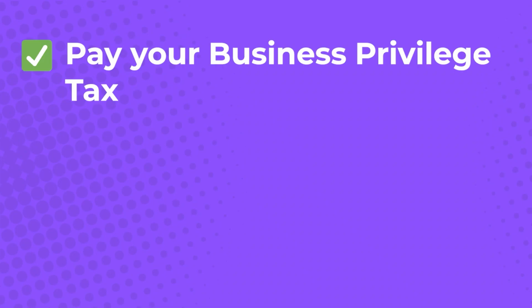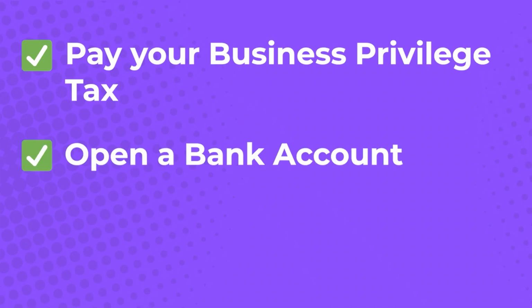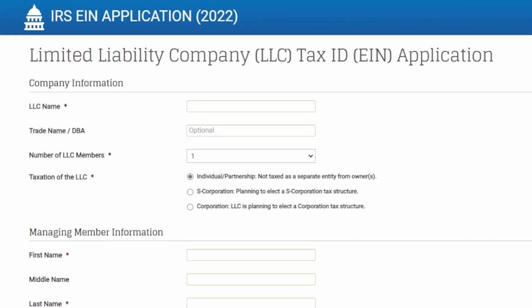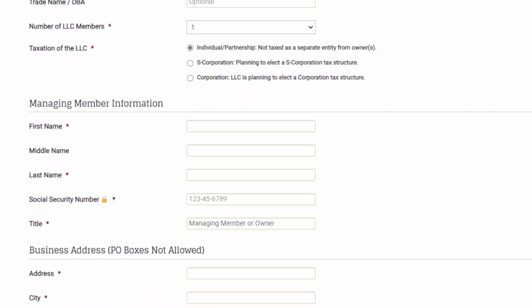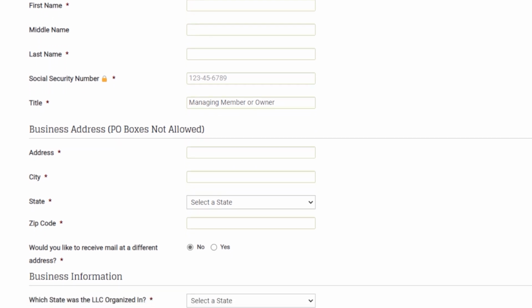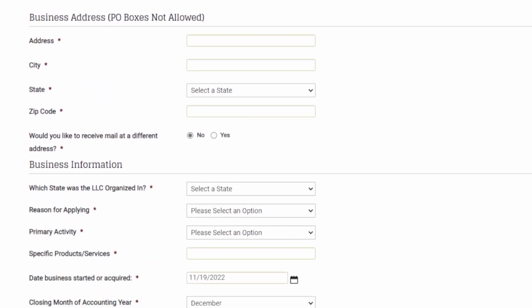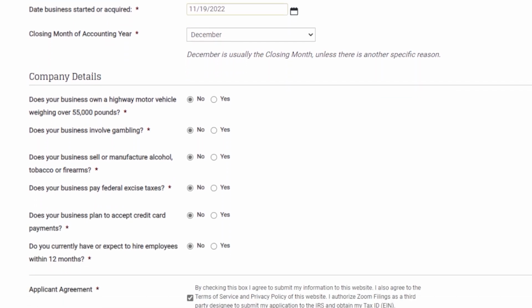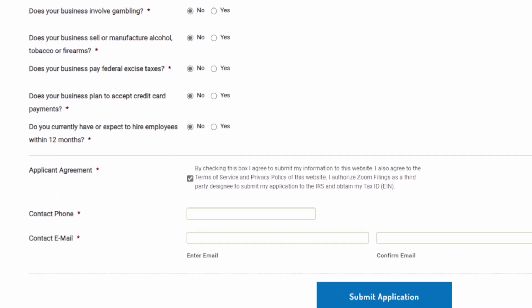All firms pay a business privilege tax, and the state requires you to have an EIN to file. You may also be required to provide your EIN when opening a bank account or applying for municipal permits and licenses. Obtaining an EIN is a slightly longer process compared to the previous steps. I'm sure you know anything to do with the IRS is confusing and tedious. You need to have complete knowledge of your LLC all the way down to small critical information regarding vehicular assets and federal excise taxes.